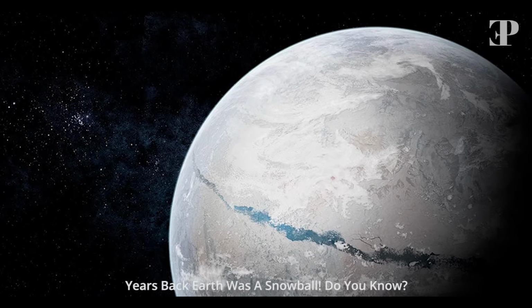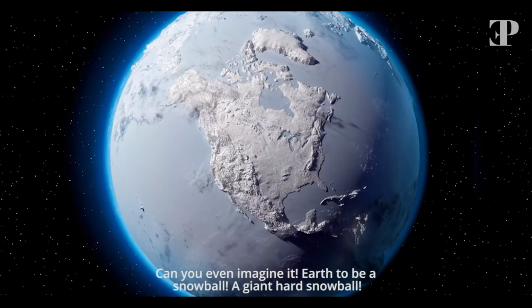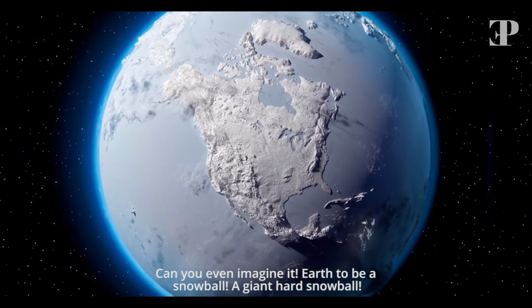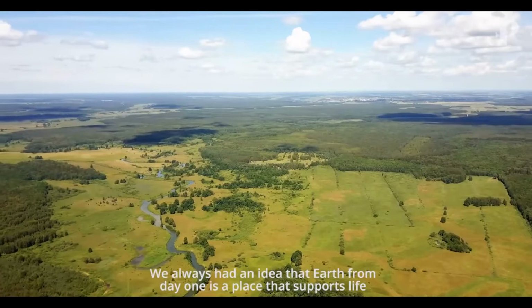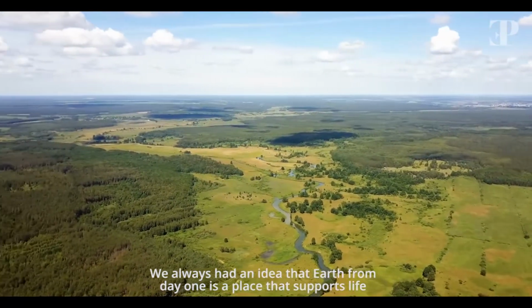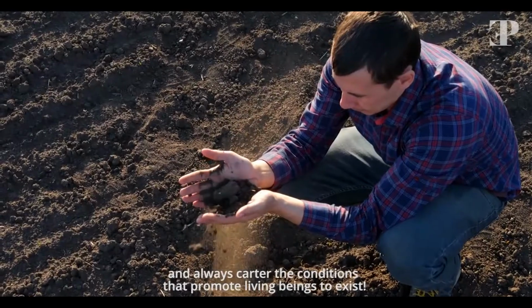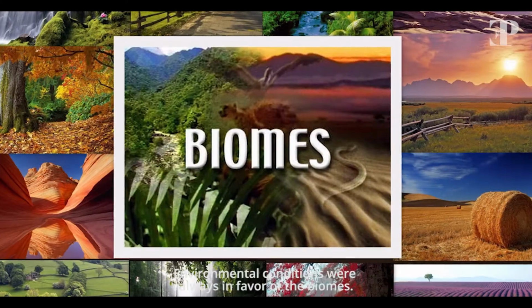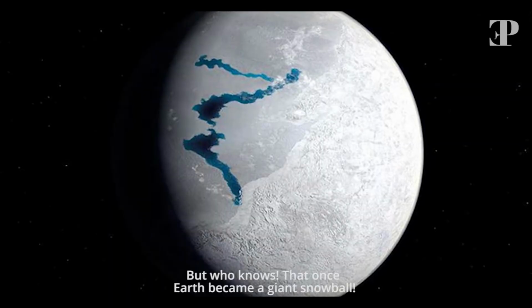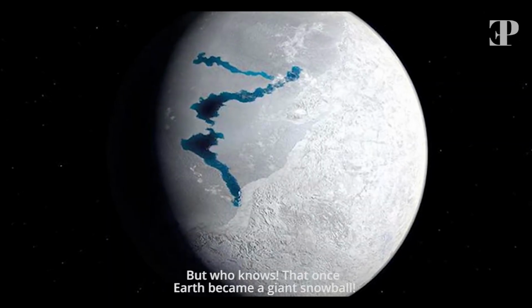Years back, Earth was a snowball. Do you know? Can you imagine it? Earth to be a snowball? A giant hard snowball? We always had an idea that Earth from day one is a place that supports life and always caters the conditions that promote living beings to exist. Environmental conditions were always in favor of the biomass. But who knows that once Earth became a giant snowball?